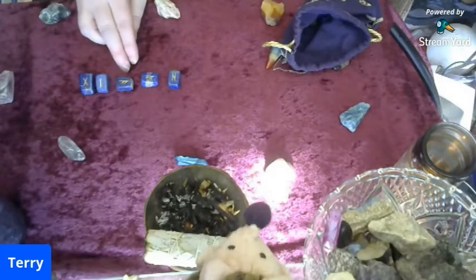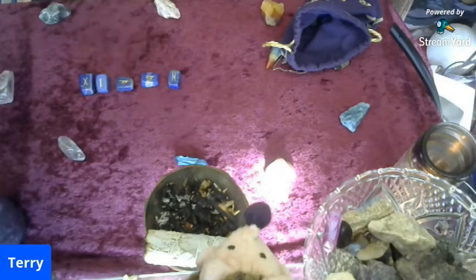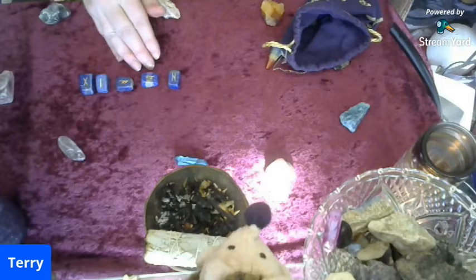Watch out for trickery, deceit. Someone's going to really try to mess with you here. I see you having a period of weak will, low energy. Possible illness, or if not, maybe you missed an opportunity on something.